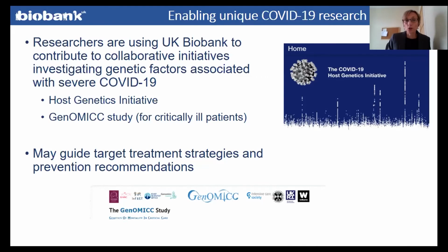Researchers are also using UK Biobank data to contribute to collaborative initiatives that are specifically looking at how genetic factors are associated with severe COVID-19. So a couple of examples here, we're contributing data to the Host Genetics Initiative and the Genomic Study, which is focusing on critically ill patients. And of course, the aim of all of these collaborations is to see whether there are genetic variants that are associated with severe COVID-19 that may guide treatment strategies and preventative guidelines and so on.